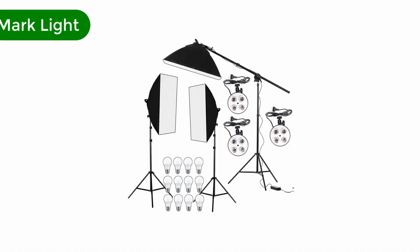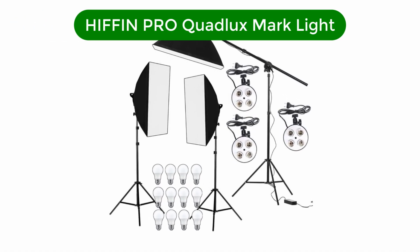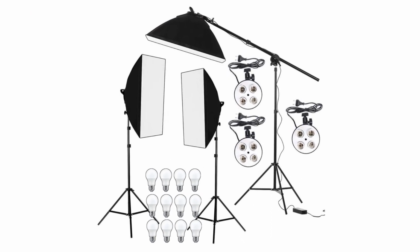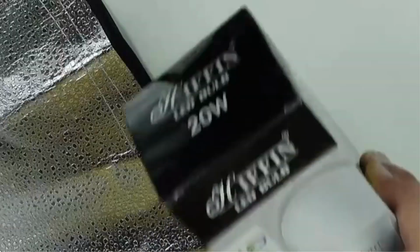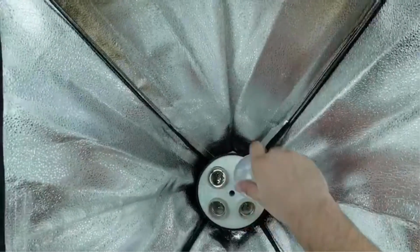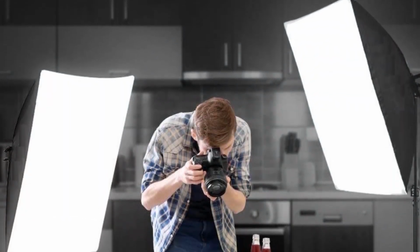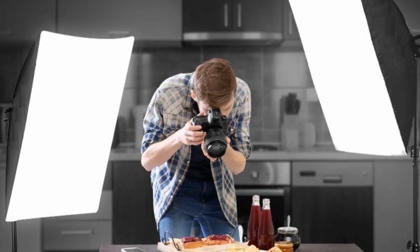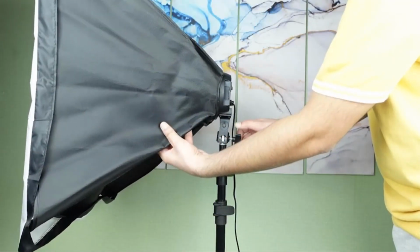Number 5. Our fifth best pick is the HIFFIN Pro Quadlux Mark II Soft LED Still and Video Light. Selection of high-temperature ceramics, not easy to age, with good insulation property, heats faster and lasts longer. Daylight balanced pure white light, saving energy up to 80%. Equivalent to a 450W incandescent bulb. In the box, 8 bulbs are included.